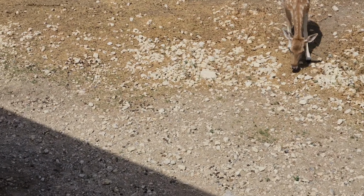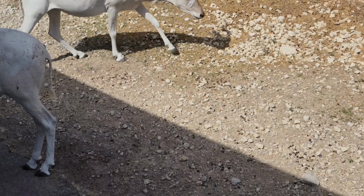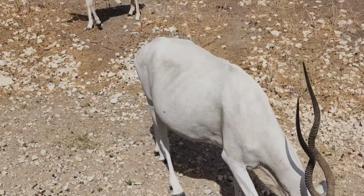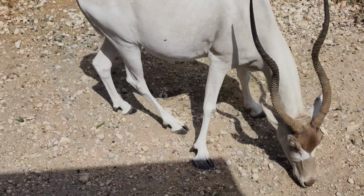Also, if you notice, this addax that's in front of us has one horn. Welcome to our resident unicorn. And you might have noticed our other friends that are coming up here. This is a deer species called the fallow deer. Look at you. They're really pretty.